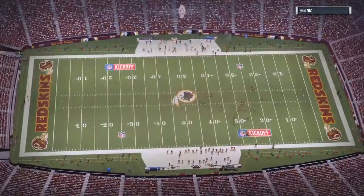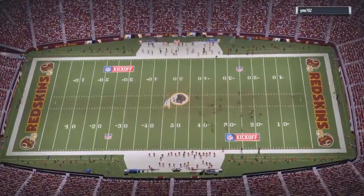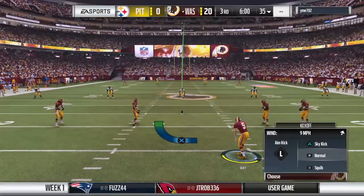So we reach halftime here at our first Monday Nighter of the season, as we send you down to Orlando, where we check in with Larry Ridley and our EA Sports Halftime Report.